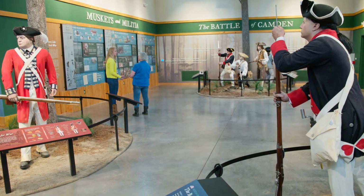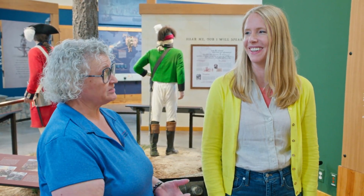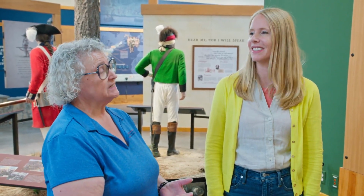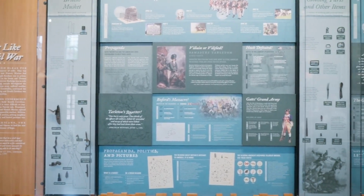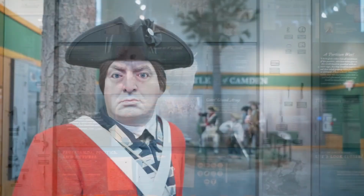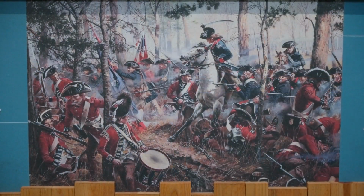How many battles were there in South Carolina? Oh, it depends on who you talk to and how you count. Conservatively, at least 200. Battles, skirmishes, local murders, if you will, over 400. South Carolina during the American Revolution was involved in a huge civil war. Brother against brother, father against son, and it was vicious and it was brutal. And complicated. Very complicated. Very complex.